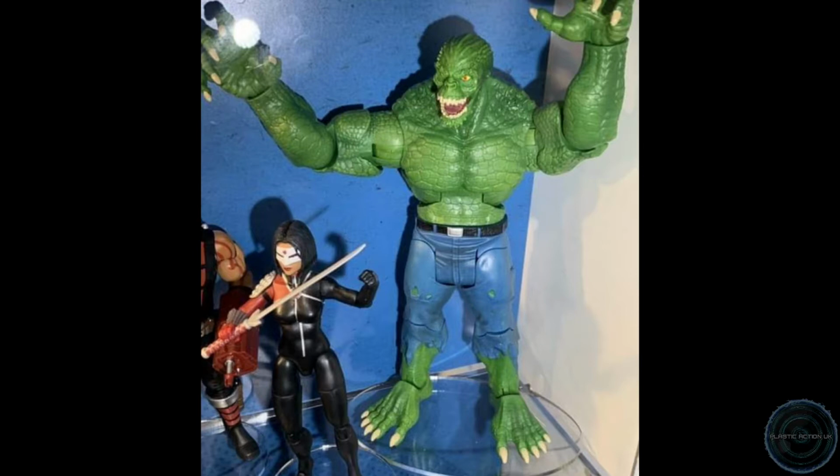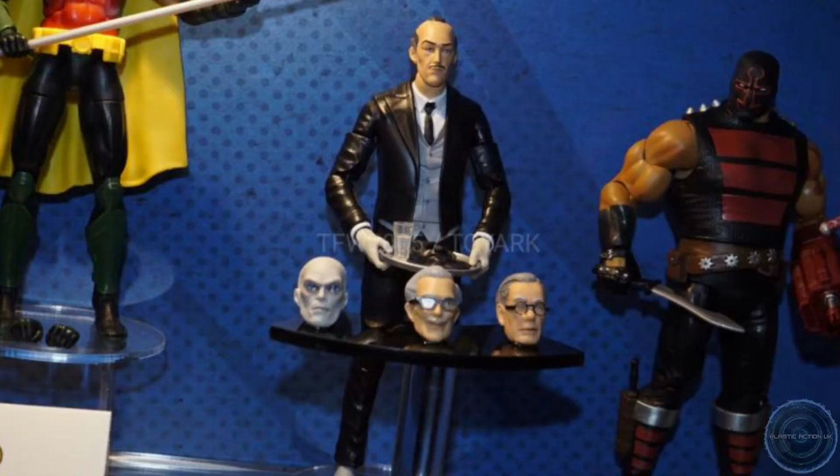But I think the big reveal, which they revealed all this on the Friday, was one figure under a little bit of cloth, and we all knew what it was because we've seen this listing for the last 2 months. Alfred. Oh yes, this is a must buy. And none of us knew what we were getting. We assumed it would just be a comic book Alfred.